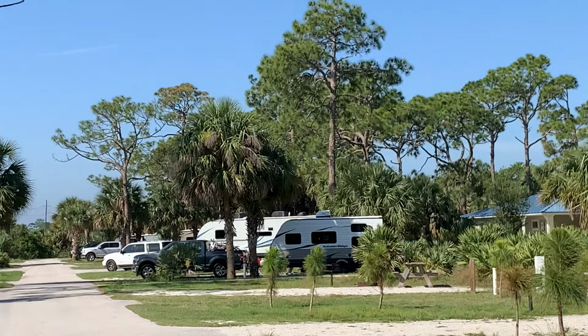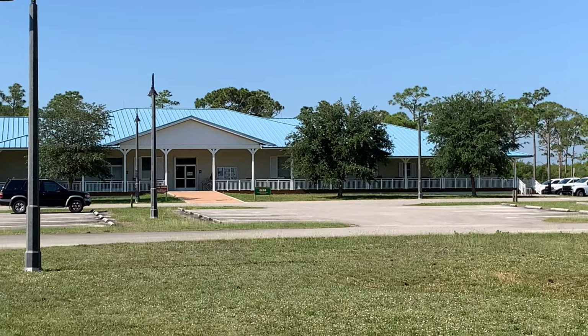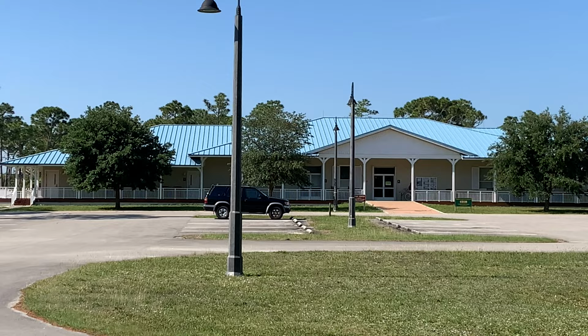Inside, that's the educational center. It's early, so it's not busy, but it's actually great. You got to come check it out. We'll go inside there also. It's a beautiful place, and they do a great job.